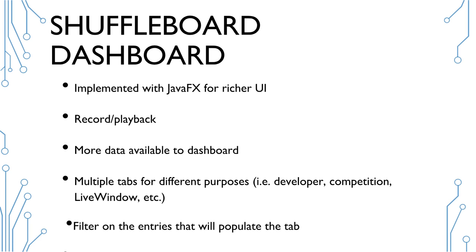The difference between Shuffleboard and the smart dashboard is that Shuffleboard is implemented using JavaFX, so the UI is much richer and has more opportunities for making really nice looking widgets on the screen. It also has record and playback. You can start a recording session and record data as it streams from the robot, and then you can stop recording and play it back again. So that's something that's really good.